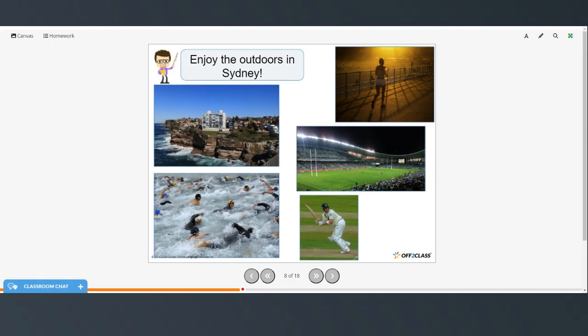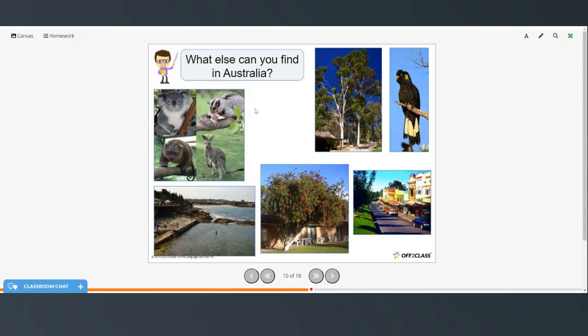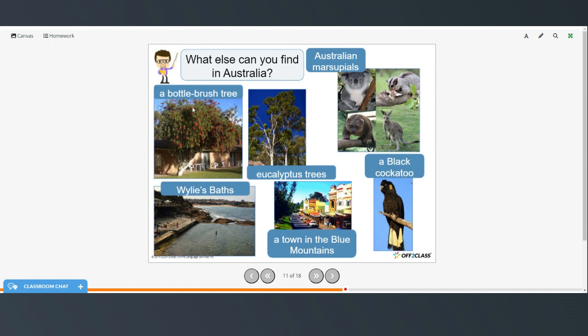I can enjoy the outdoors in Sydney. It's a beachside suburb, playing football, ocean swimming, eastern suburbs boardwalk, and playing cricket. And what else can you find in Australia? It's a bottlebrush tree, eucalyptus trees, Australian marsupials, Wiley's Baths, a town in the Blue Mountains, and a black cockatoo.